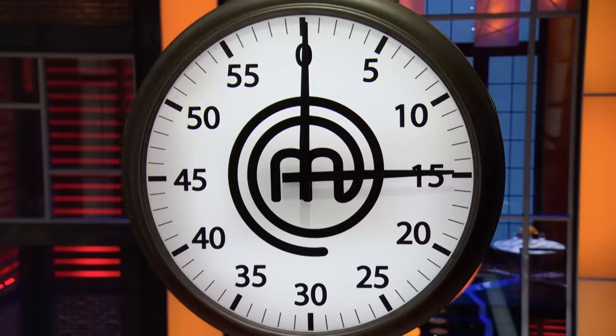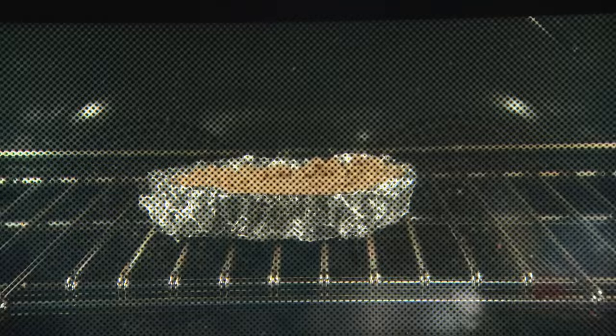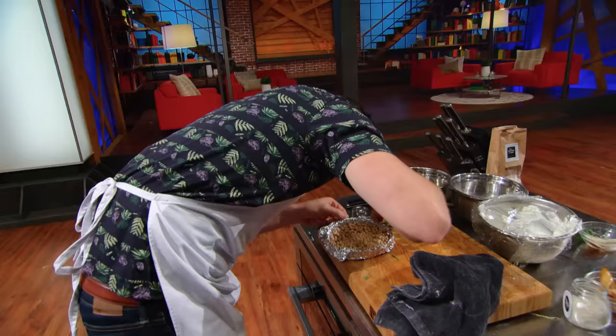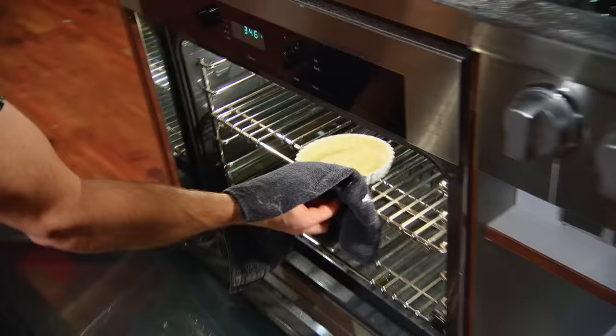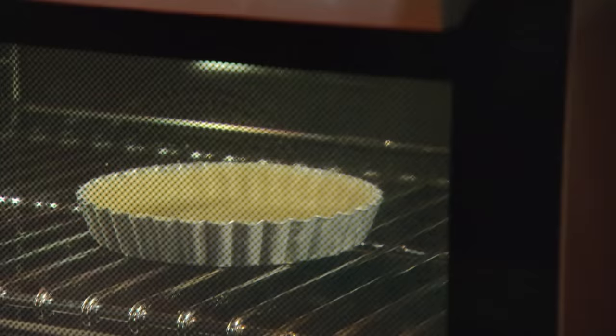15 minutes! You have 15 minutes left! I'm absolutely terrified that my tart shell is undercooked. Feeling okay? We'll see. I think it's gonna go a bit longer. I have to get the tart shell back in the oven and just cross my fingers. We're down to the crunch here. If I don't nail this, there's a strong possibility that I could be going home after this cook.